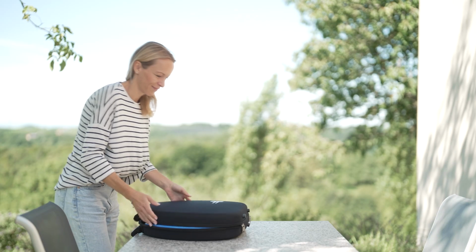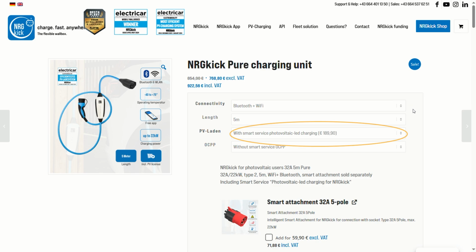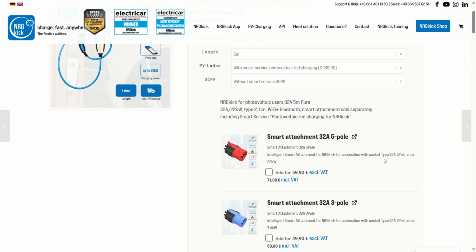Oh right, maybe you don't have an NRGkick yet. No problem. Of course, your new NRGkick is also available directly in connection with the smart service for charging with a photovoltaic system. Simply put together the hardware, like our mobile charging unit, and the appropriate software according to your individual needs.